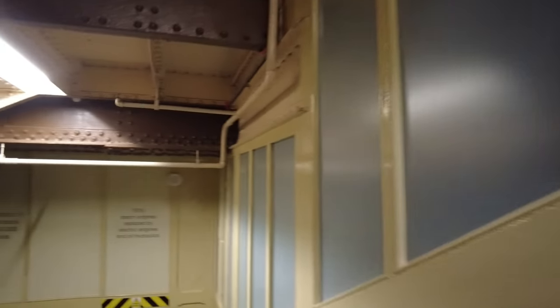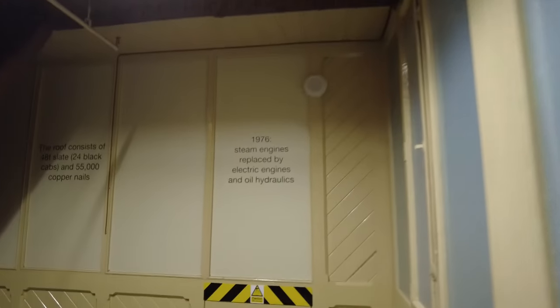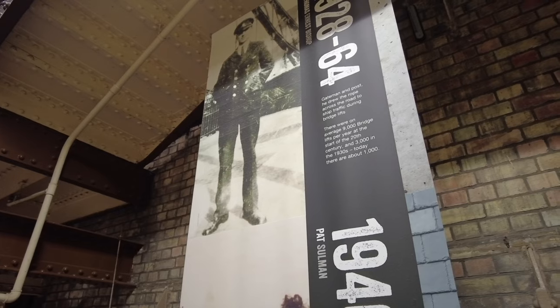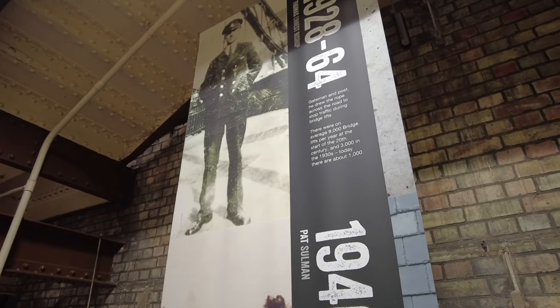Steam engines were replaced by electrical engines and oil hydraulics in 1976. The roof consists of 48 tons of slate and 55,000 copper nails. The gate man, in post, drew the rope across the road to stop traffic during bridge lifts. There were, on average, 9,000 lifts per year. Keep following the blue line to the engine room.